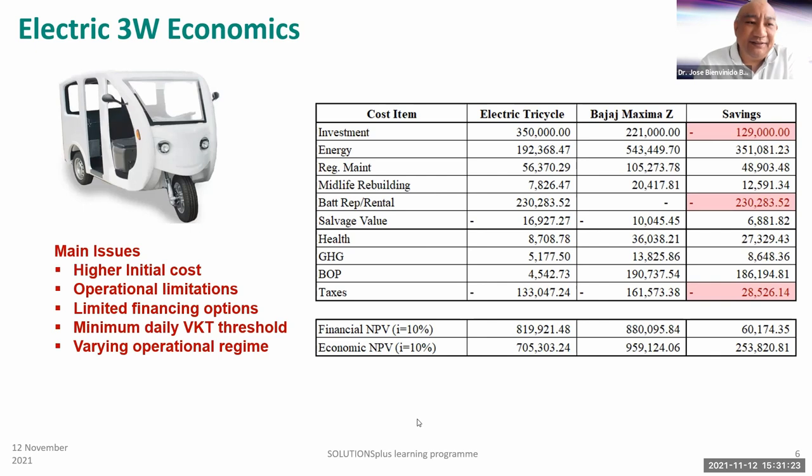And then also, since we're dealing with a higher initial cost, and considering that the Bajaj Maxima is widely available and mostly internally financed by the suppliers themselves, we can say that electric tricycles have very limited financing options. While a number of electric tricycle suppliers are also financing the sales of these units themselves, these are mostly SMEs. So they have some fund limitations. They can only loan to a limited amount of units.